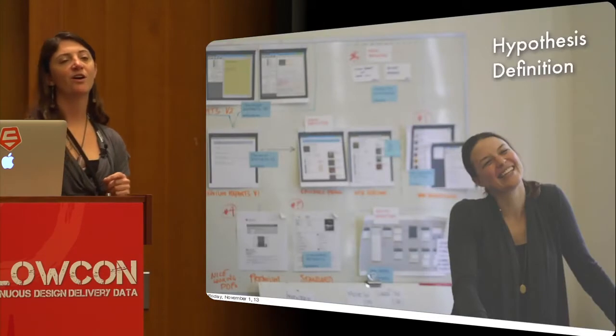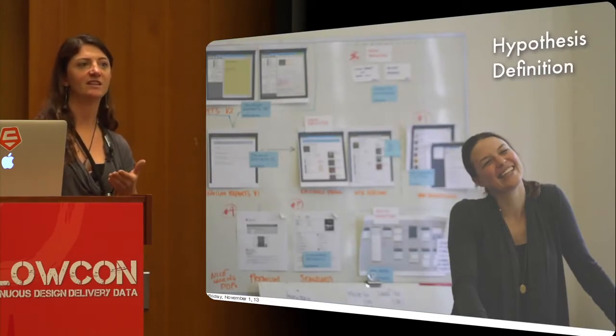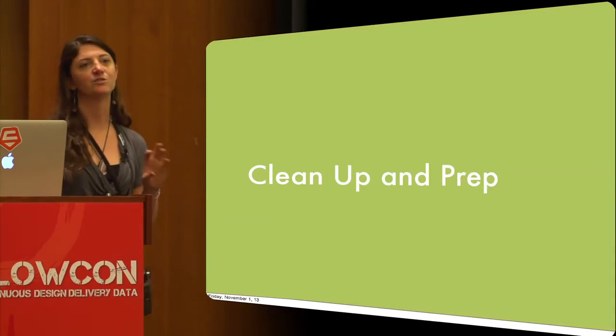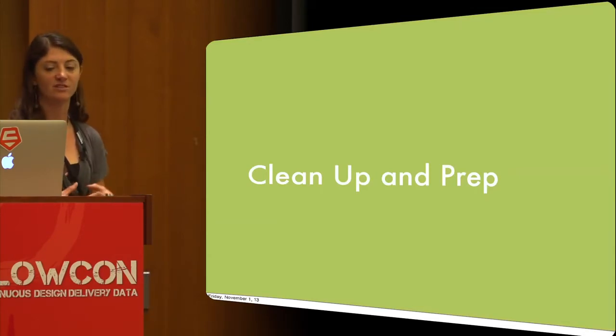So this is where the team really gets to sit down and do hypothesis definition. And it's getting everyone behind the hypothesis that you want to test that Friday with users, and really writing down what it is, what outcome you're hoping to see from users on that Friday. So again, you're always trying to prioritize to a full deliverable there, so that what you're testing against feels like a set of features that have cohesion.